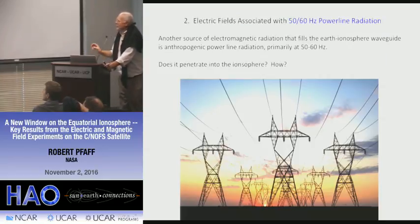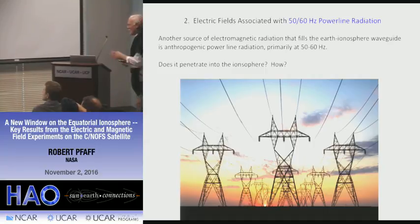And I should point out, if we're seeing all these low frequency waves from lightning, maybe we should see the power line radiation. When I was a grad student, this was a hot topic, back in the 70s, from the Stanford group. They were arguing whether the radiation could actually affect the radiation belts, and whether there could be a Sunday effect, where on Sundays you don't use so much power, might you see that in the data?